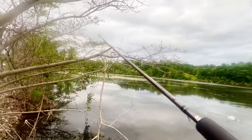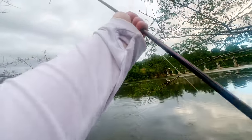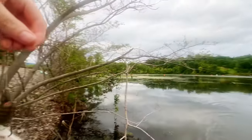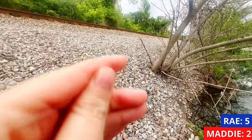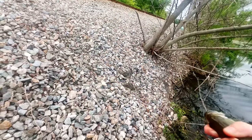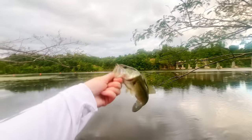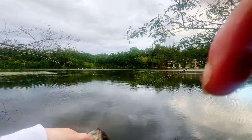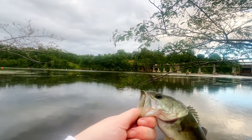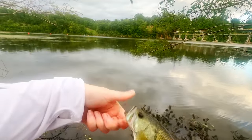Got one. He is so tiny, Maddie. Oh my goodness, you baby. If I had a fish tank, I would bring you home and keep you. Name you Gil. All right, I don't know what number fish this is, but we weren't going by size. We're going by numbers. So, I can promise you he's up there with being the cutest of the day. Thanks, baby.